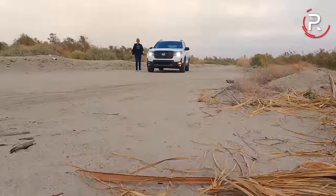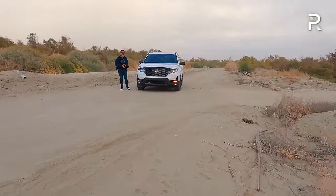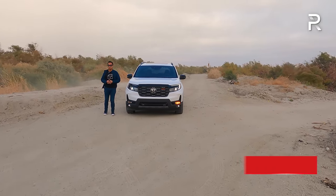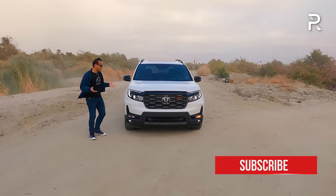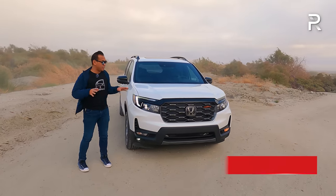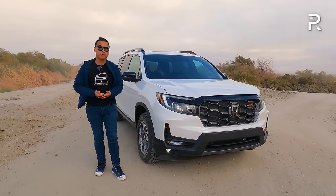So on this blustery day here in Palm Springs, California, Rob and I are testing the refreshed Passport Trailsport. When we first drove the Passport a couple years ago, we were actually in Moab, Utah. Honda actually had a pretty significant off-road course for us to drive on. So obviously for the refreshed model, we're gonna be driving this car on an off-road course tomorrow. However, today, let's talk about the styling changes that Honda has made to the Passport for 2022.